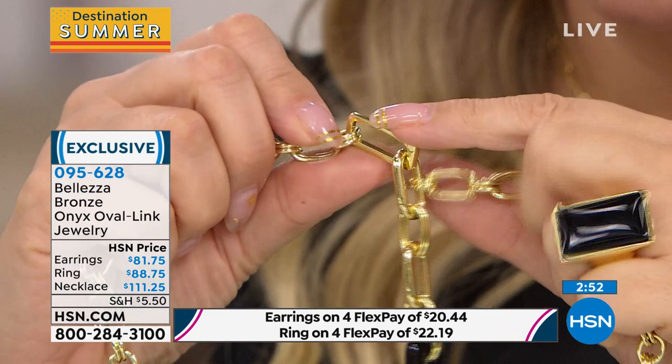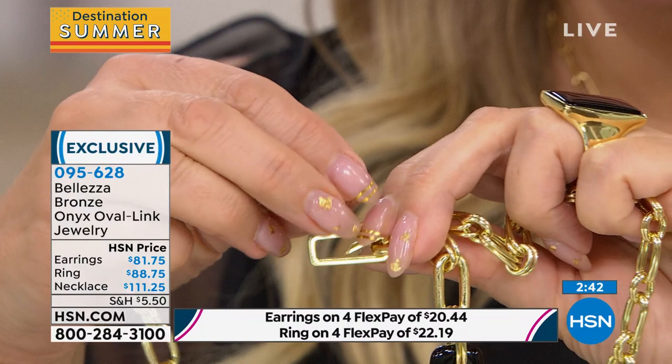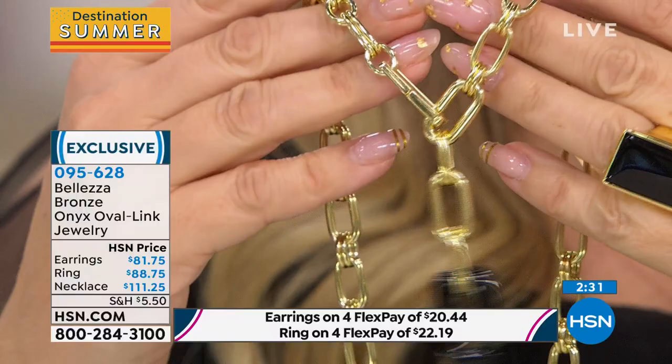I just had to show that. Right there. That right there is Italian quality. The clasp is hidden. Look at that. Can you imagine how difficult that is to do? That clasp in solid gold would probably be $800, maybe $900. Just the clasp. Yeah, at first it took me a second to see where the clasp was.